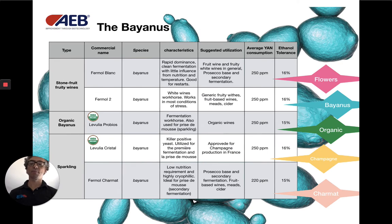Then we have a selection of bayanus yeast. For restarting fermentation, we have the Complete Killer, which is not listed here. We have the Fermol Blanc, which is a yeast for generic whites when you want a solid and consistent fermentation, even fruit wines. The Fermol 2, more of a workhorse, very successful also in cider. The Probios, which is a certified organic bayanus yeast. The Cristal, which is also certified bayanus and also recognized as one of the yeast to ferment in the Champagne region, used both for primary and prise de mousse.